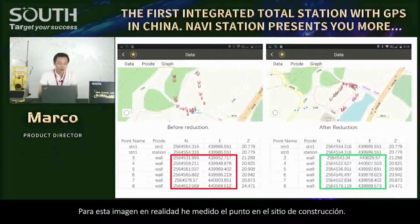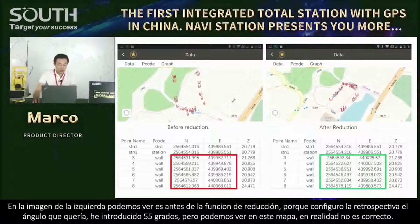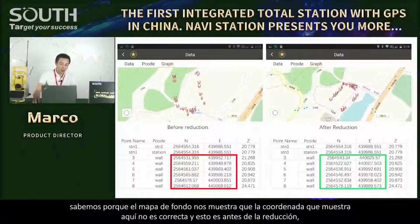For this picture, I measured the points on the construction site. In the left picture, we can see the data before reduction. Because I set up the backsight as the angle I want, I input 15.5 degrees. But we can see on this map that it is wrong, because the background map shows the coordinates here are not correct.